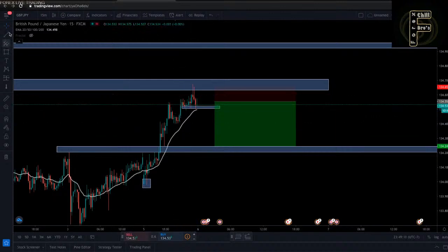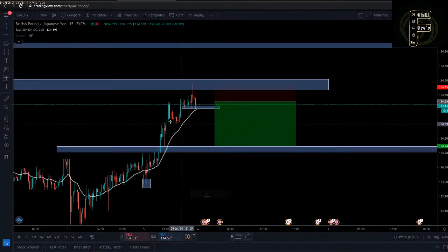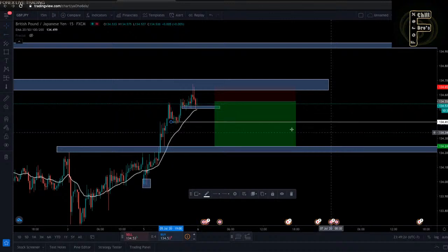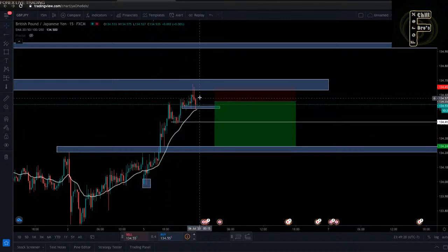This level is really giving me concern, this level. So you guys want to be thinking of securing profit when you get to this level first, because it's giving me concern because of this area. So let's see. If it breaks this previous candle right now, I think this trade might not be valid anymore.